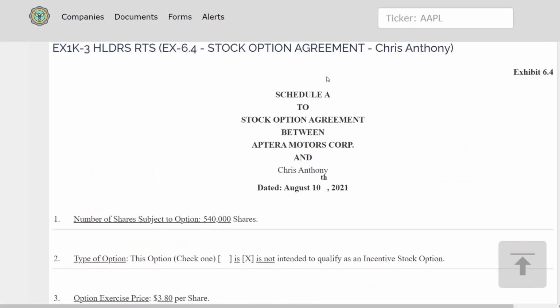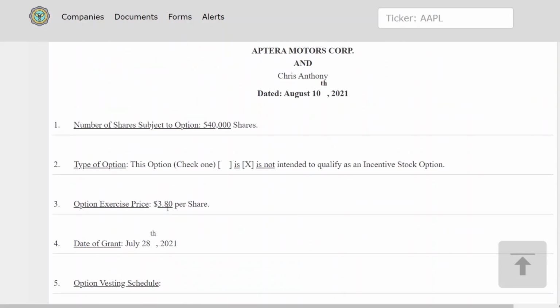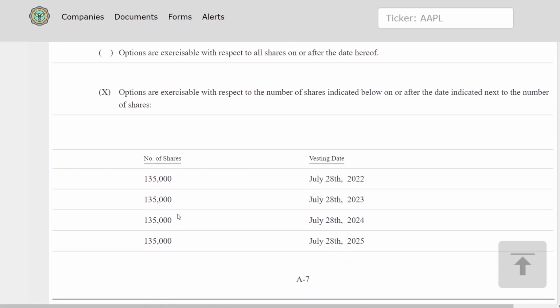The other interesting thing I found in this is the stock option agreement. This is Chris Anthony's agreement, and basically he gets an option to buy. So the way options work is you don't get these shares, you have the option to buy them at a certain price. So he gets them at 380 per share. On July 28th of 2022, he has the option of buying 135,000 shares at that price. And then every year after that, he has an option to buy 135 shares at that price. So if the price goes above 380, then it's a no-brainer to buy those shares because then they're worth more than you're paying for them.